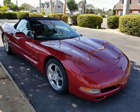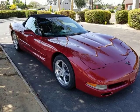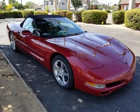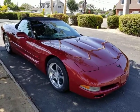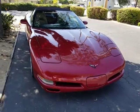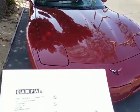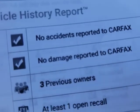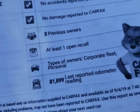I'm an auto dealer here in Southern California, and today I have for you a beautiful 2000 Corvette convertible with 6-speed manual transmission. The car has 82,000 original miles, has a clear Carfax, which I have in my hand right here. 2000 Corvette, no accidents, no damage, 3 owners.